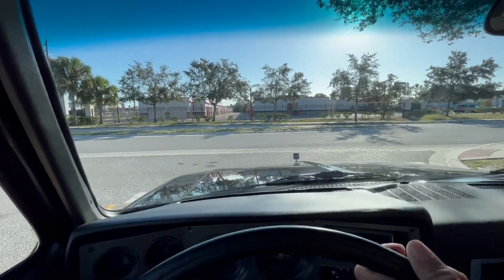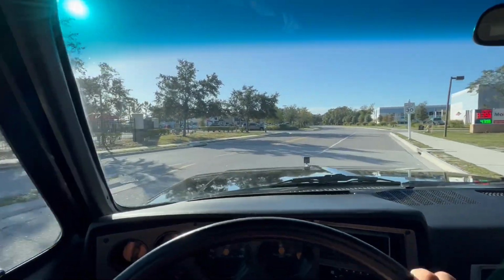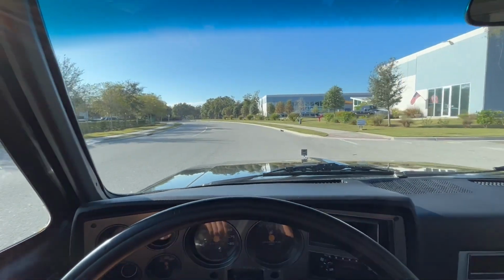Alright everybody, we're now going to go for a ride in our 1987 Chevy Silverado. As you may know, this is the last year for the square body, as GM Chevy trucks decided to change their body style right after this.